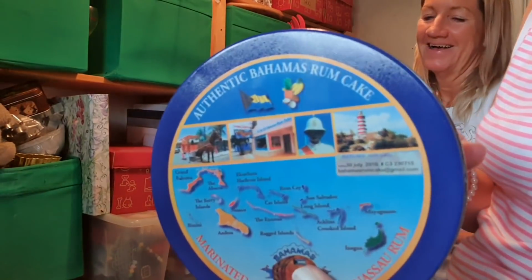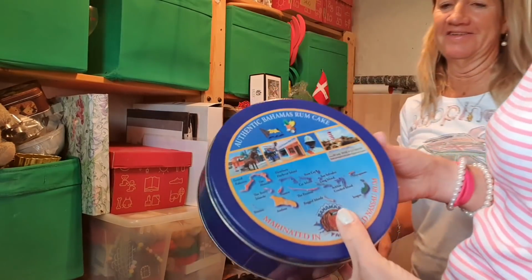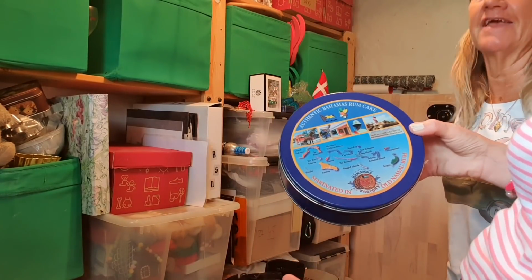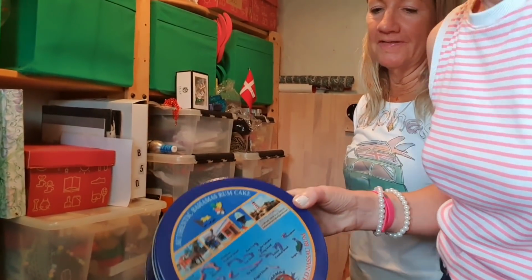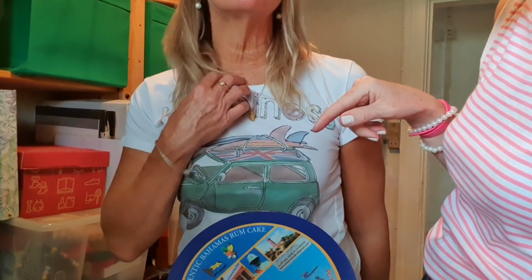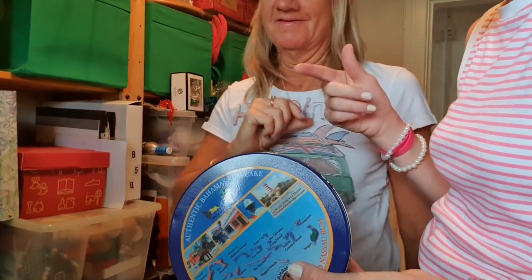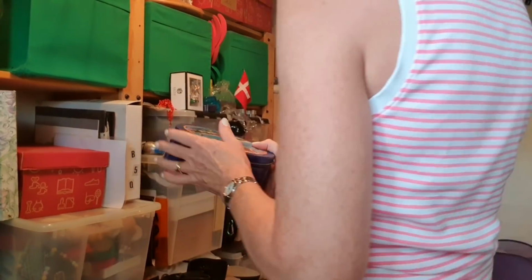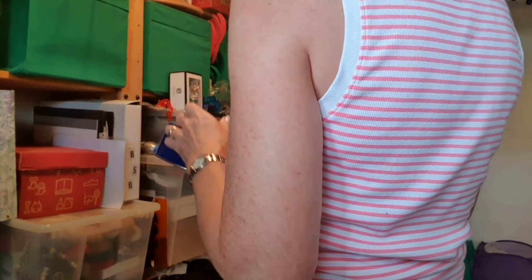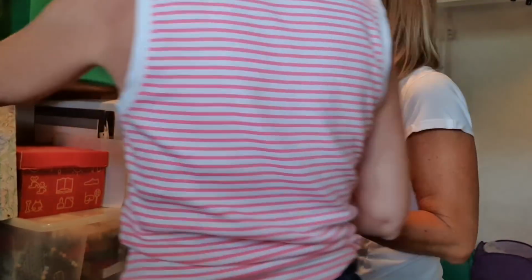Why the Bahamas tin, Sue? Because it had rum cake in it, and I bought it when I was in the Bahamas last time. Yeah, and I baked rum cake to put in it. Do you have any kind of connection with the Bahamas? I was born there. Yeah, have you got your necklace? I actually changed it, but I've got a conch shell that my children bought me. Yeah, because normally you see Sue with her little Bahamas necklace. Okay, so that's a keeper. Is that for cooking, or is it more sentimental stuff? No, I use it. You do use it for baking and stuff.